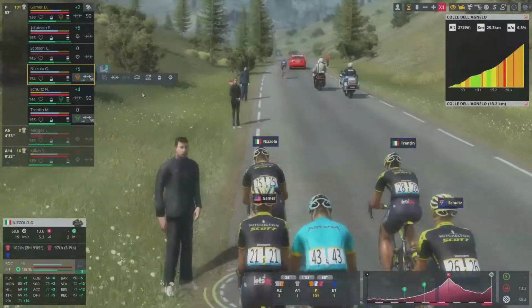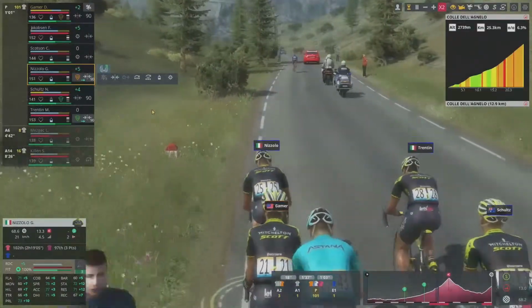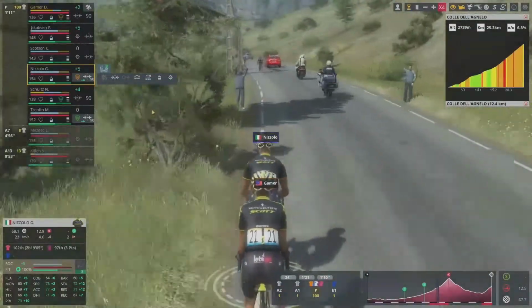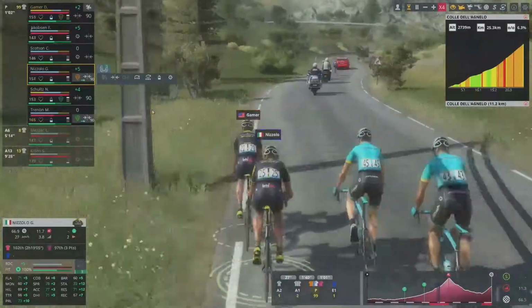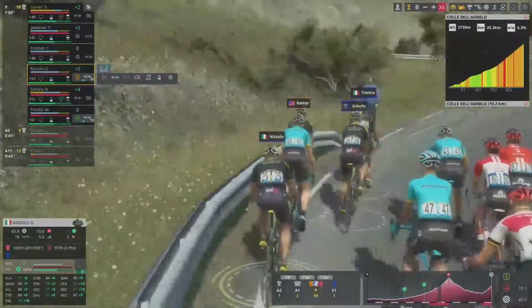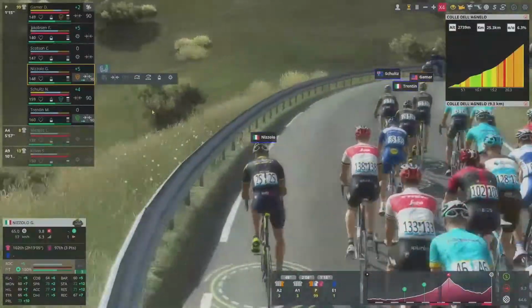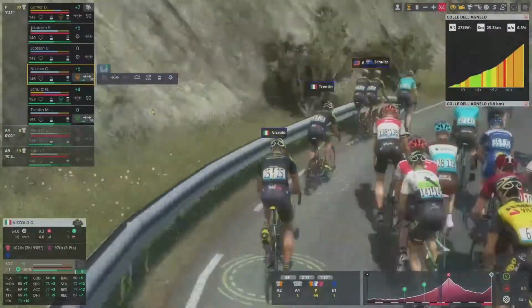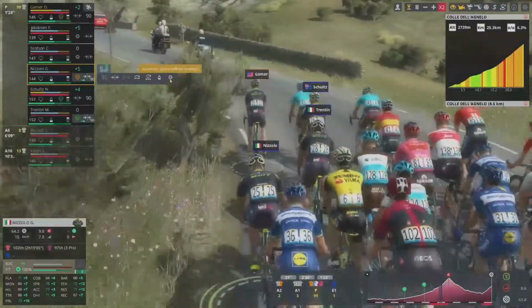Nozzolo, same, he's just hanging on. Pace isn't too bad right now. We're actually not dropping any riders. Spoke too soon. But if Nozzolo's hanging on the edge here, it's at least still kind of giving me protection, even though he's behind me. But game mechanics are game mechanics. It doesn't quite work like it does in real life.